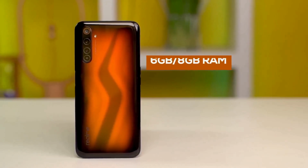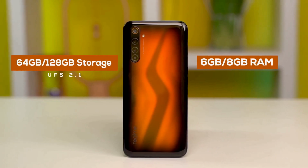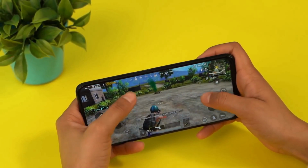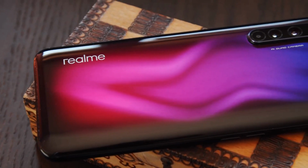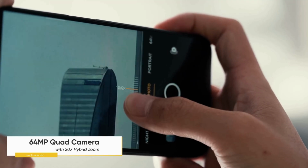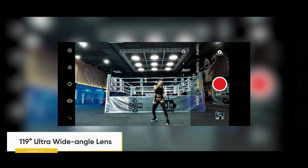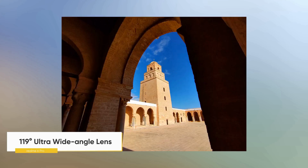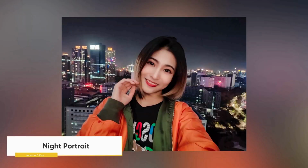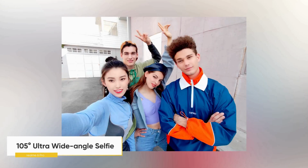The Realme 6 Pro is available in 3 versions, one with 6GB of RAM and 64GB of storage, another with 6GB of RAM and 128GB of storage, and the top-end variant with 8GB of RAM and 128GB of storage. The Realme 6 Pro has a similar rear camera setup to the Realme 6, but with the depth camera swapped for a telephoto camera. There is a 64 megapixel primary sensor, an 8 megapixel ultra wide camera, a 12 megapixel telephoto camera with 2x optical zoom and 20x hybrid zoom, and a 2 megapixel macro camera. In the front we have a 16 megapixel primary camera and a second 8 megapixel wide angle camera.